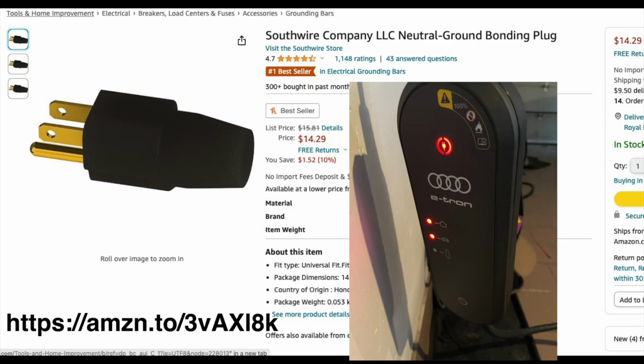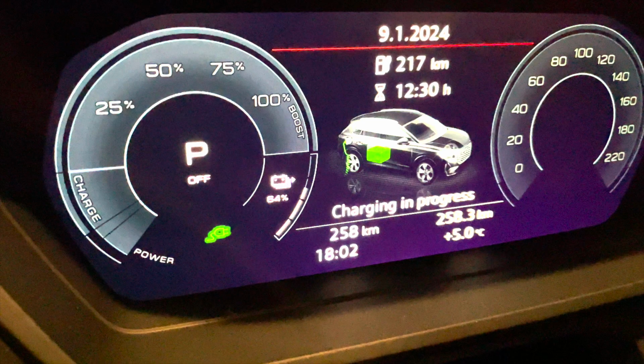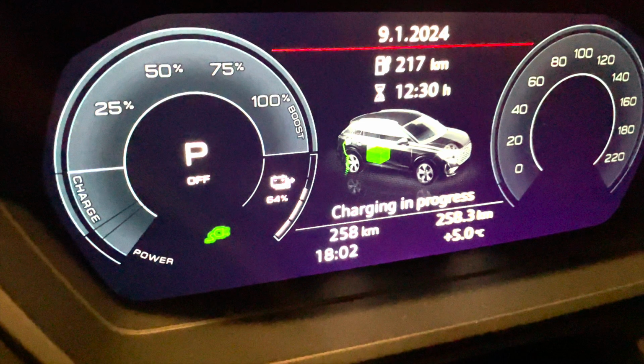Before we get started, I have to mention that the most important part of this test is actually the neutral ground bonding plug. Without it, you will not be able to charge your vehicle with any of the power stations or solar generators or any battery you might have. It's not expensive, but make sure you have that handy. In fact, I would recommend you have more than one spare. And now we can start the test, but if you don't, these are the errors you're going to get. It's going to tell you no grounding and therefore you will not be able to charge.